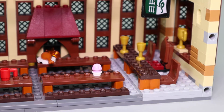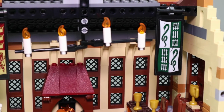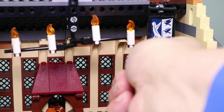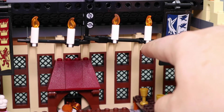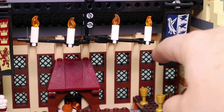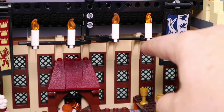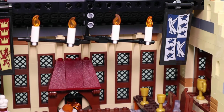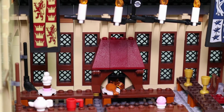You notice the Quidditch cup there is in the back. There are banner pieces up on top here, and these are reversible, so we have all 4 houses. There's Slytherin and Ravenclaw here. The candles are mounted on some of these bars and robot arm clips using the new candle pieces. Getting this to be exactly level is a little bit tricky, but I think they may give that floating candle effect. You can see a better look at the fireplace there.